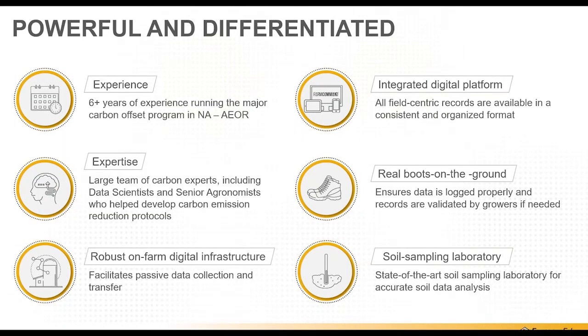The Farm Command platform and Farmers Edge, we do have experience in this space. So I mentioned the Alberta regulated market earlier. We have been operating in that regulated market through the Alberta emissions reduction registry in the last 6+ years. And so we are helping farmers generate carbon offsets, selling those carbon offsets and returning value to our customers.